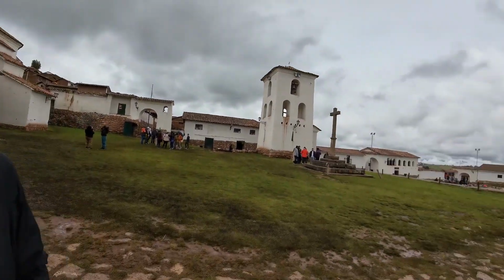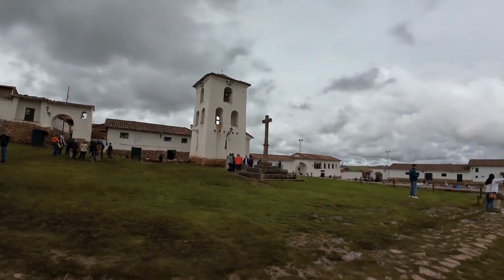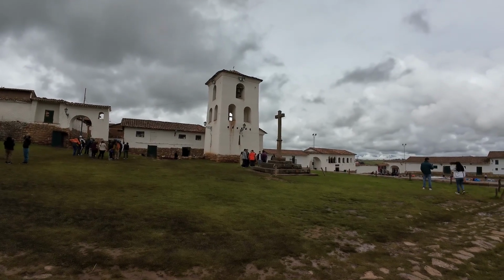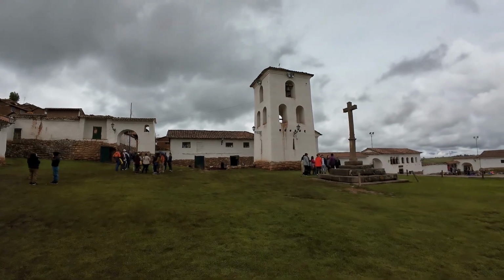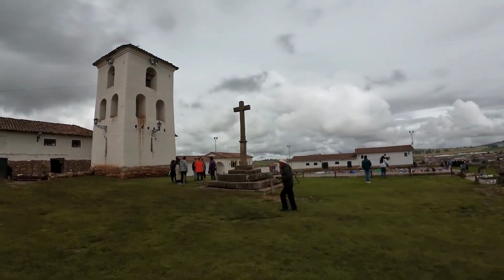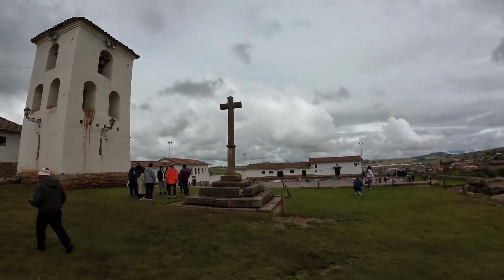And the cross. Yes, what do you want to tell them about the cross? Whenever the Spanish came, if you didn't believe in Catholic religion, then they would execute you there. Right, this is where the Inquisition came into play. The Spanish Inquisition, they came in here, and like she was just saying, if you didn't follow along with their religion, then that was it for you.